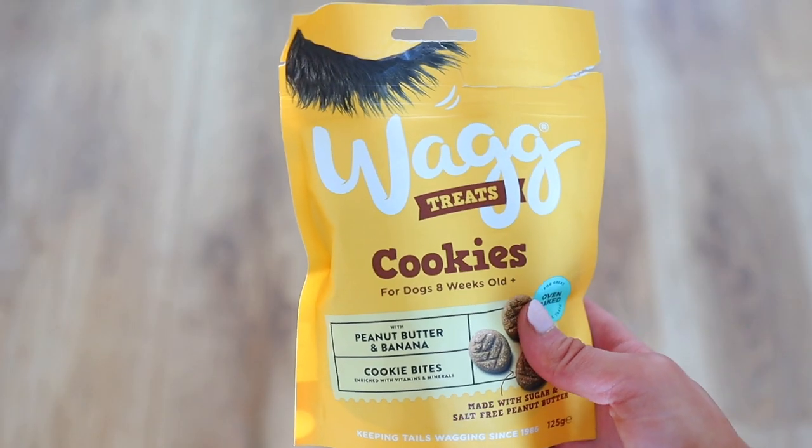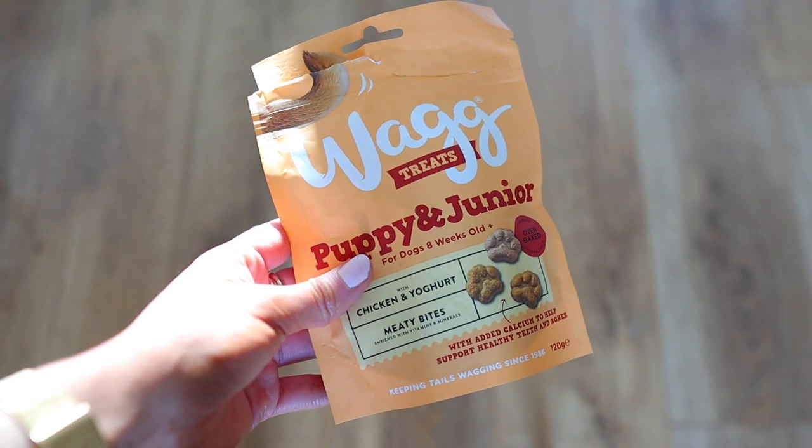My friend Emmy, she's actually on YouTube. She sent me an adorable little goodie box and these were in there. She has a sausage dog as well, and she says that her doggy absolutely loves these ones. So these are the cookies, peanut butter and banana flavored ones. They are really big, but they're super easy to break up. See, you gotta make them work for their food. We have more Wag treats. These are the puppy and junior ones in the flavor chicken and yogurt.